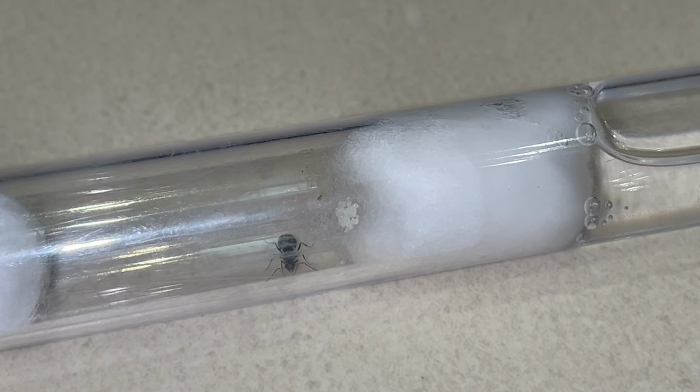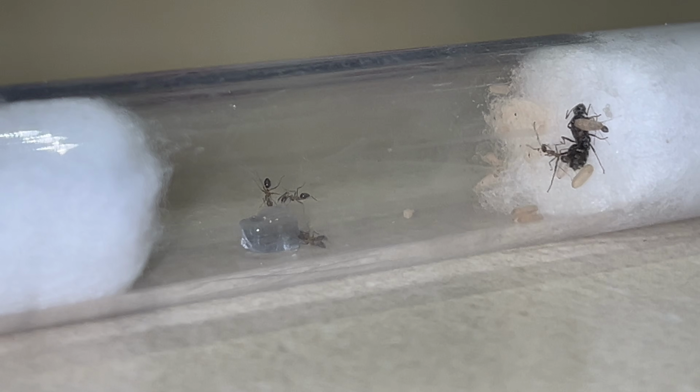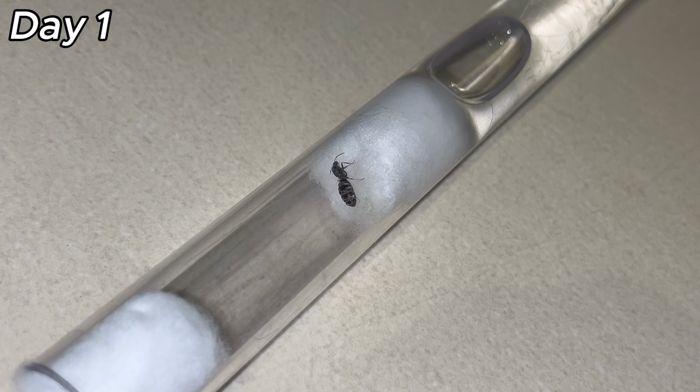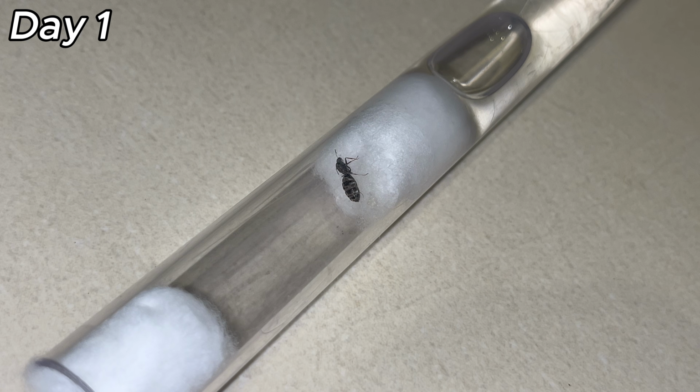I filmed every day, every egg, every hatchling, every change. And today, I'm sharing the full story. This is 30 days with an ant colony. Day 1. Our journey begins with a freshly caught queen. She is already adapting to her new test tube setup.